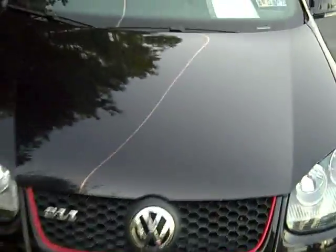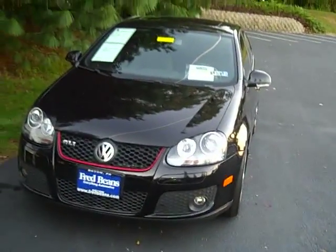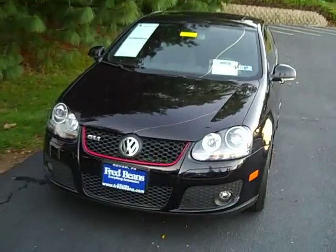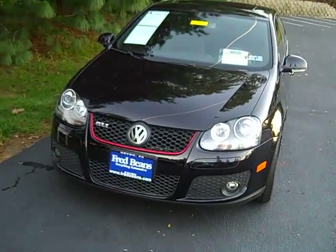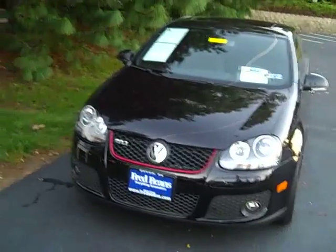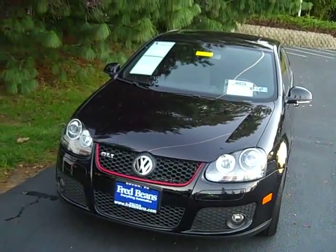The only thing left to do is to have you come out and drive this vehicle. The sport suspension is going to give you an electrifying feel. Volkswagens, they're made for the road, they're made for the enthusiast, they're made for the car driver. This particular Volkswagen is made for a customer that can appreciate an excellent road feel experience while enjoying the economy, style, and look that the GLI has to offer at the same time. And the turbo is nice too. Call them in and check it out. 610-254-8000 at Fred Beans Volkswagen.